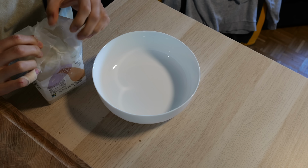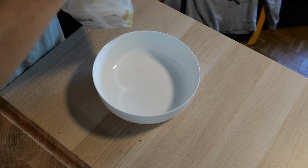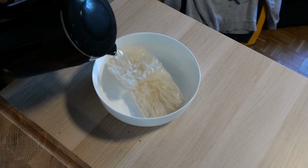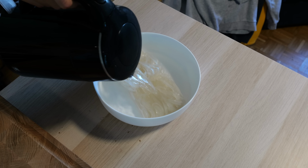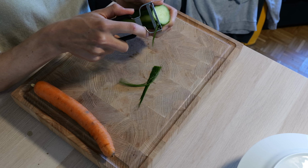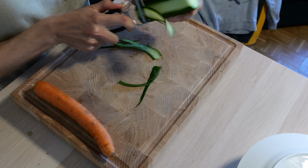A little bit later, I prepped some dinner to take to work because I was working in the evening and I had some rice noodles on hand, so I soaked those in some boiling water until soft while preparing some vegetables. I used cucumber and carrots in this case, but honestly any veggies will work here.